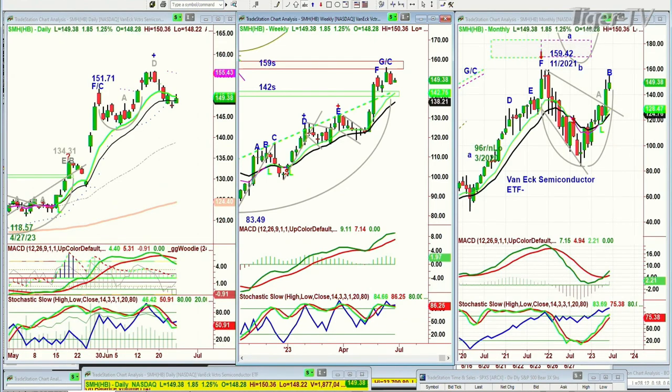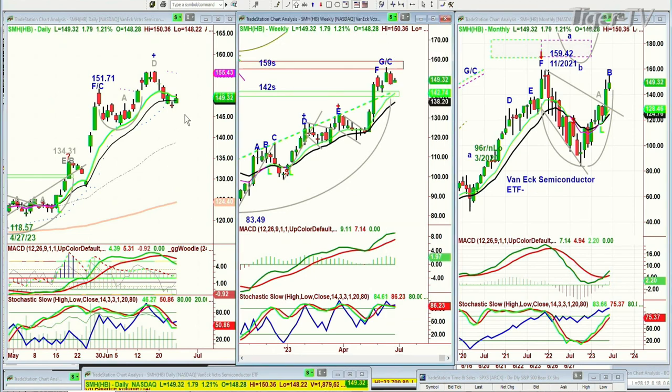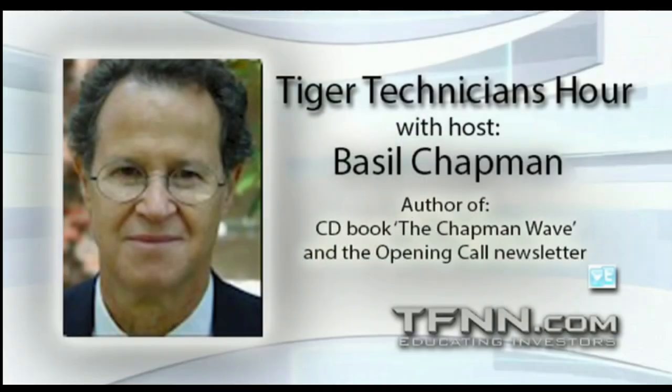Look at that cluster formation just under the 159 high that was on the left side, way back in the November high that was made. Look at this, high was 155.94. Still very good action, but in a digestive phase. So that's what I'm looking at. I think if the SMH starts to trade under 145, I think we've got more of a downside move to go. Dow's down 44, S&P's down 1.5.